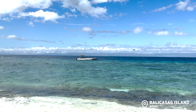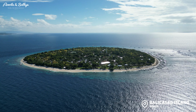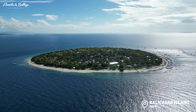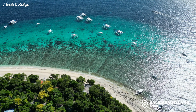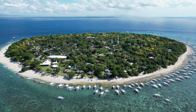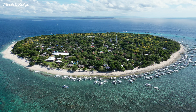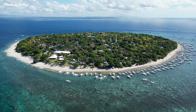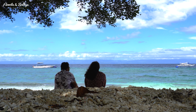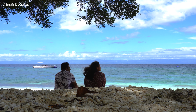Balicasag Island was another highlight of a Bohol trip. It's a small and peaceful island that looks almost perfectly circular from above. It's only about 25 hectares, so you can easily walk around and explore the whole place at a relaxed pace. The island is best known for snorkeling and diving thanks to its vibrant coral reefs and marine life just offshore. It's also a popular spot for dolphin watching, especially early in the morning when they're often seen nearby. It's definitely one of the most memorable stops on the island hopping tour and it's a great place to just unwind and enjoy the quiet surroundings.